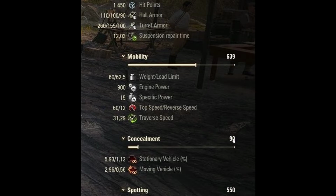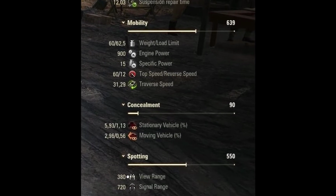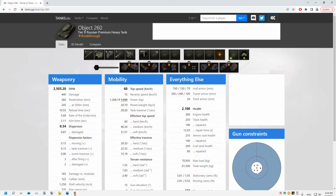Camo value is a heavy tank, so don't expect anything about the camo, and the view range of this tank is 380 meters, actually really good considering the Defender has 350 meters of view range, and signal range 720. So let's go and check the speed limit of this tank, if it will reach this 60 km per hour.